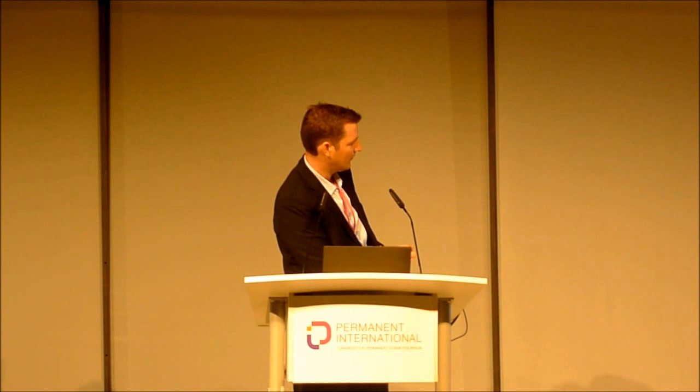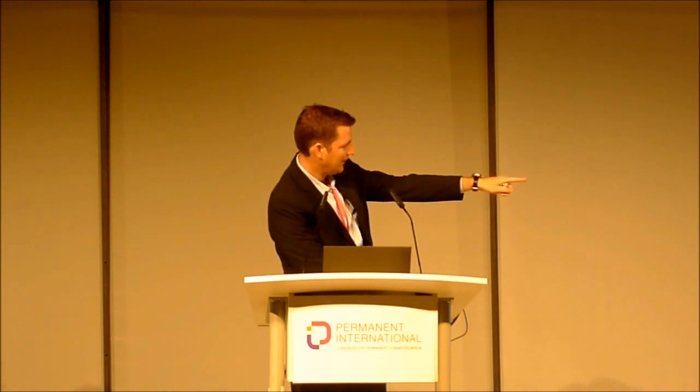So here you see the final result, and this is the healed skin, basically, almost completely healed. And you see that the pigment is placed in the dermal layer of the skin. This is where the pigments survive. So, why are they surviving?